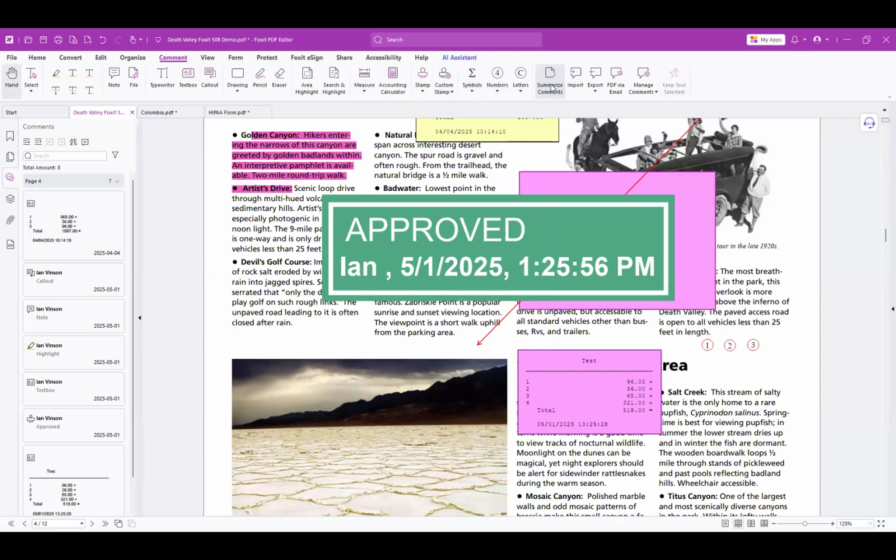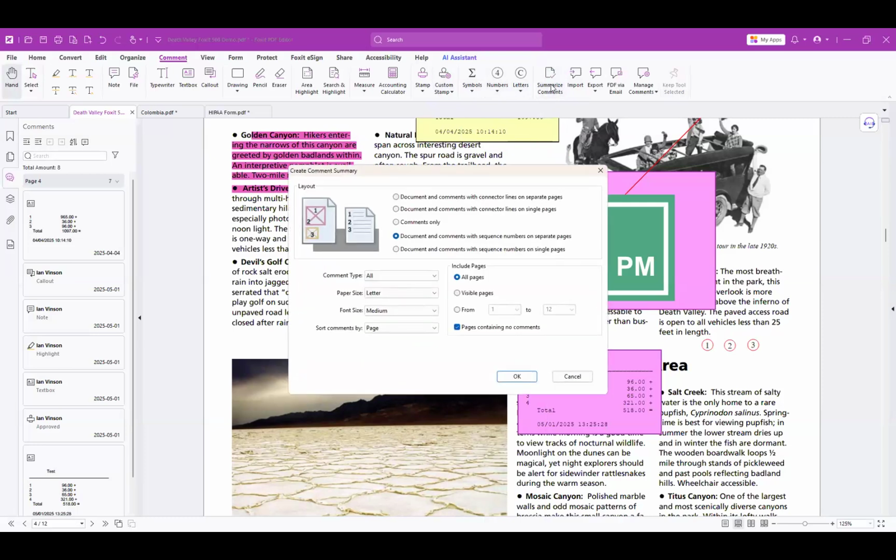And once we're done, we can summarize all of these comments and actually export them a variety of different ways, like connecting lines pointing to them. If you want to have a sequence of numbers, again, actually attaching to the comment and where it's being left on. So different ways you'll be able to export all of that.